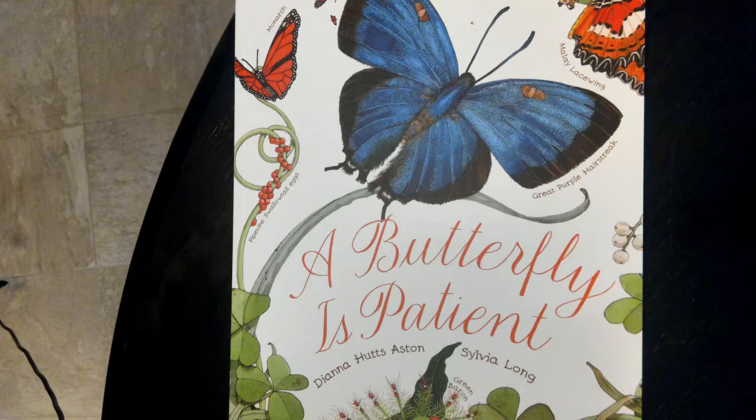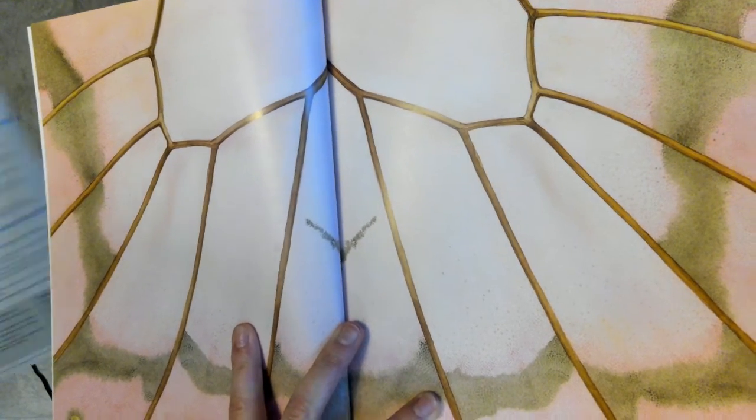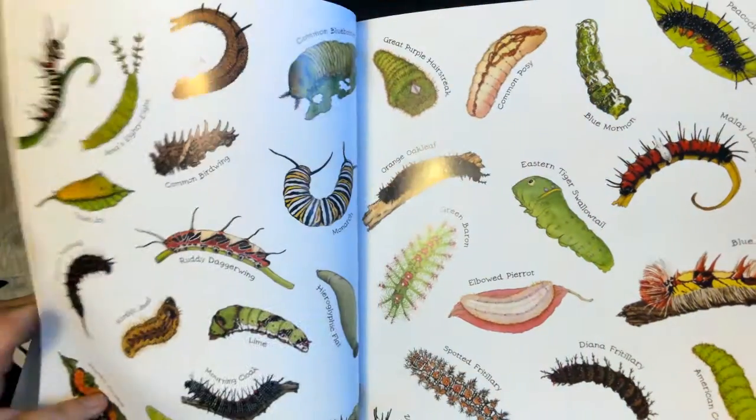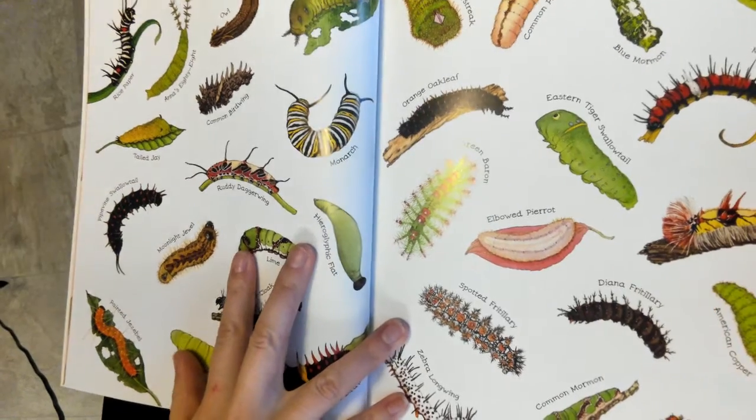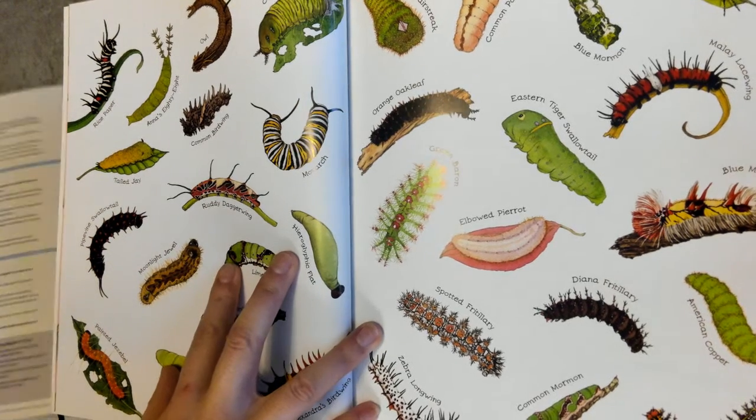Let's go ahead and read. Alright, this is called an end page. What do you think this image is? And then I'm going to turn to the gallery of caterpillars. What are these creatures? What do they have to do with butterflies?